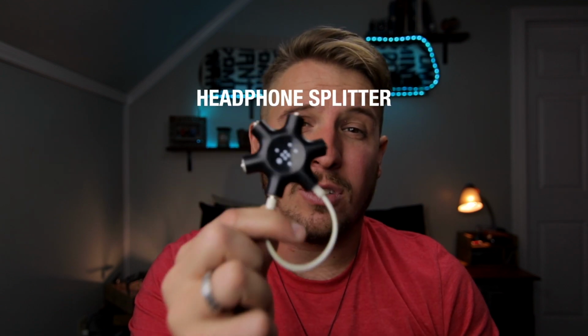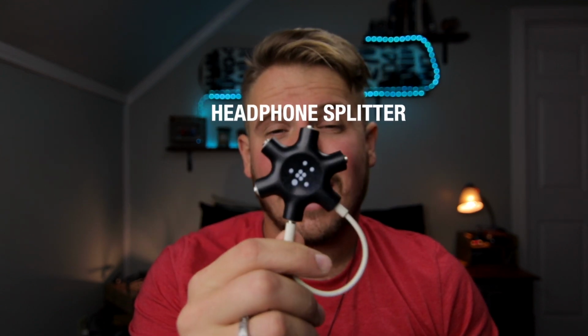Perfect for traveling. If you're traveling with a companion, another great thing to have is a headphone splitter. This is a great thing to have if you guys want to watch a movie together or just listen to music together. I definitely bring one of these if I'm traveling with like a friend or a family member. It's always great to have one of these along for the ride.